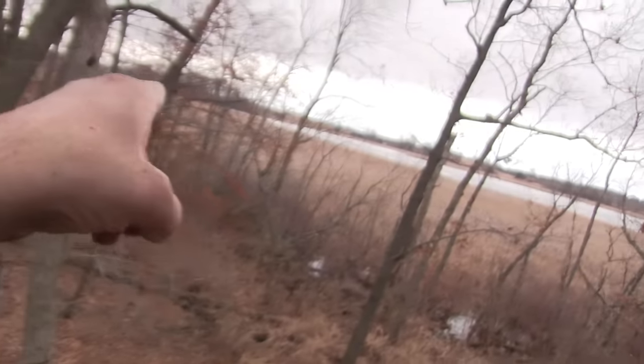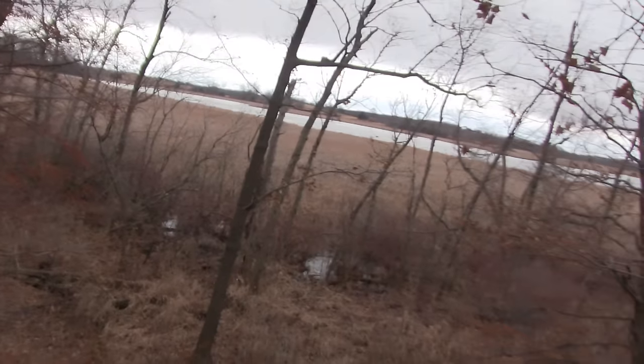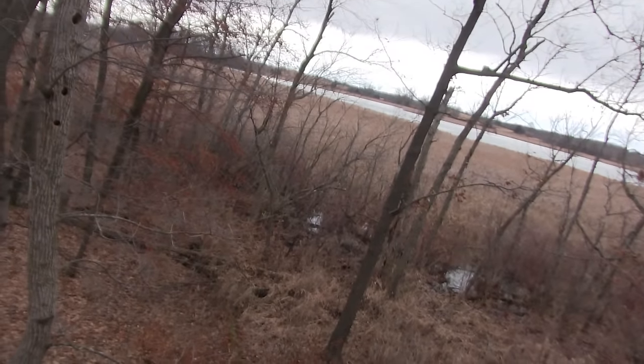So, hopefully something comes out of that jungle. There's just tons of beds in there. There's literally, when you walk through there, hundreds of beds that were used this year in there. I am pretty much positive there's deer in there. Whether they come out in time for me to shoot them is a whole nother story.